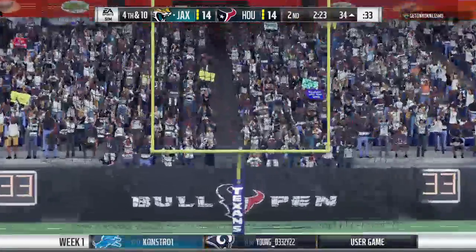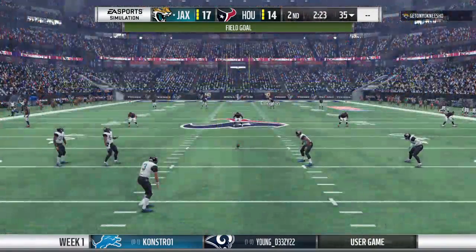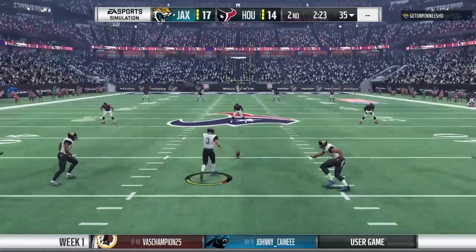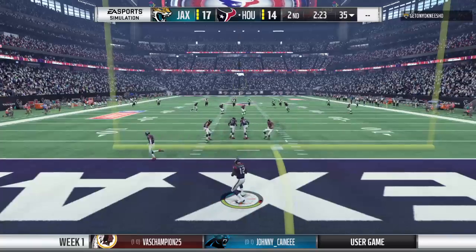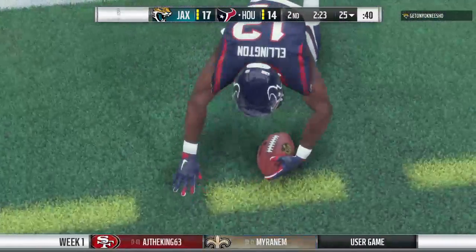And his kick is absolutely perfect, and they take a 17-14 lead. A little bit of a lower trajectory there on the deep kick, and it worked. Had to do it because he had to drive it out low because of the length of the kick. Able to do that, got it above the defense, and over the post.